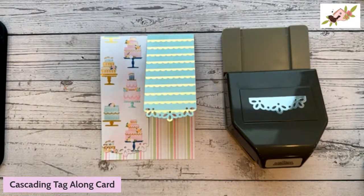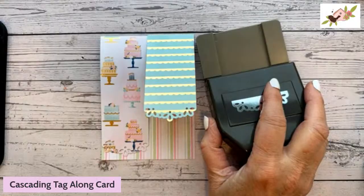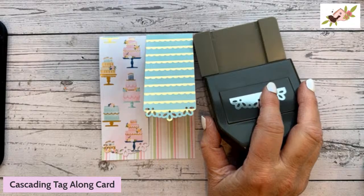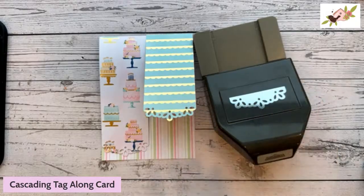Okay, so it's called the Elegant Edge Tag Topper Punch. Elegant Edge Tag Topper Punch, and it is $29. The item number is 161287. Okay.